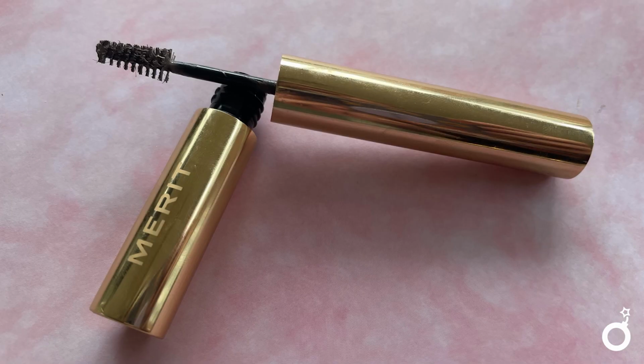So moving on, for brows, I have the volumizing pomade in the shade Blonde. That is not the side I thought you opened it on. I thought this would be the top and this would be the, yeah, anyway.